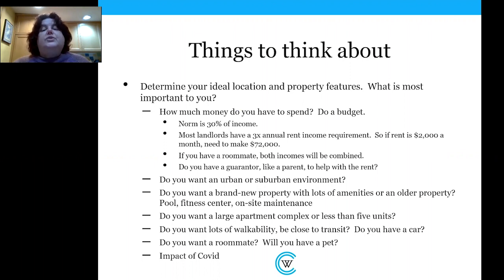Some other things that you should think about is, do you want to live in an urban or suburban environment? Do you want a brand new apartment with lots of amenities or an older property? Do you want things like a pool, a fitness center, on-site maintenance? Do you want to live in a large apartment complex, or would you prefer something that has less than 5 units? Do you want lots of walkability? Is it important to be close to transit? Do you have a car? Do you want a roommate? Will you have a pet?